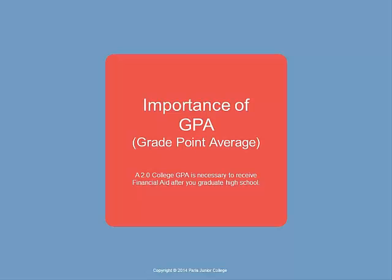It is important to remember that dual credit courses are college courses and will be recorded on your official PJC college transcript. This transcript is a permanent record and will go with you after high school graduation. A 2.0 GPA is necessary to receive financial aid after you graduate high school, so take your courses seriously. Remember, if you are receiving a dual credit scholarship, a GPA of 2.5 is required to continue receiving your scholarship while in high school, and a GPA of 2.0 is what is needed for financial aid eligibility after high school graduation.